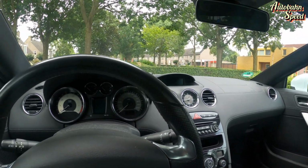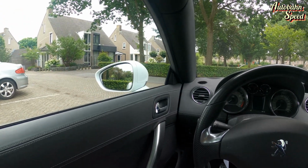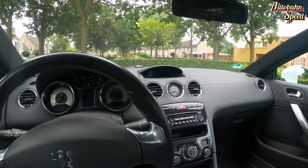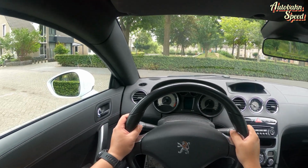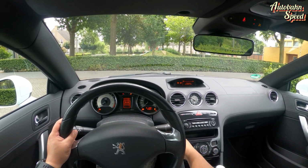So that is what you see if you sit behind the wheels of the Peugeot RCZ. Left and right one more time. And then I think it's time to take it for a drive and see how it drives. All right, it's time to go for a drive. Let's start up the car.